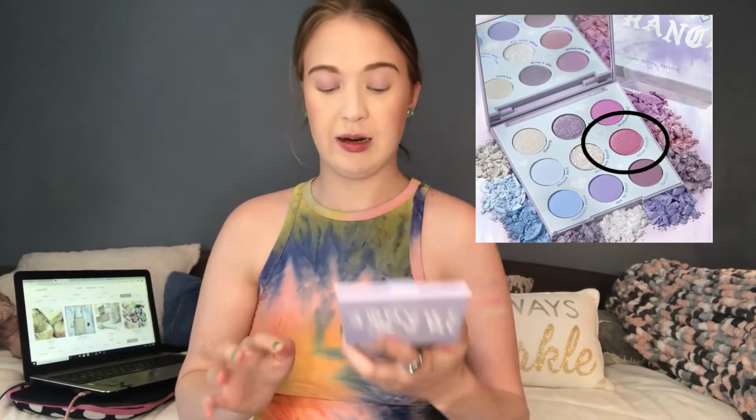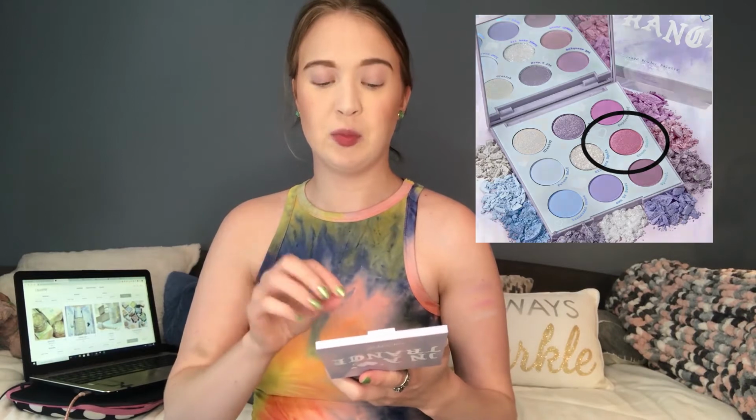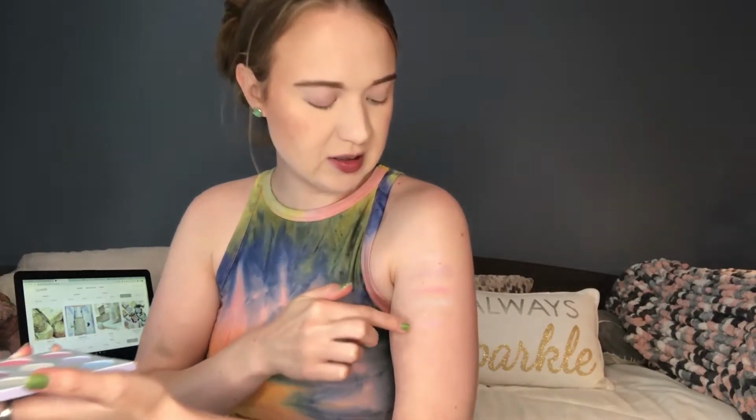Okay, the next color is called Crown Chakra, and this is like a pink satin. You know, it doesn't have sparkles in it, but it's just kind of a shimmer. Let's swatch it. Ooh, it's hard to see on camera, but it's a very pretty pink sheen. I think I'm really gonna like this one.